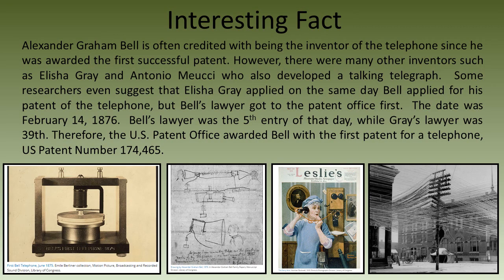Here's an interesting fact. Alexander Graham Bell is often credited with being the inventor of the telephone since he was awarded the first successful patent. However, there were many other inventors such as Elisha Gray and Antonio Meucci who also developed a talking telegraph. Some researchers even suggest that Elisha Gray applied on the same day that Bell applied for his patent of the telephone, but Bell's lawyer got to the patent office first. The date was February 14, 1876. Bell's lawyer was the fifth entry of that day, while Gray's lawyer was the 39th. Therefore, the U.S. Patent Office awarded Bell with the first patent for a telephone, U.S. patent number 174465.